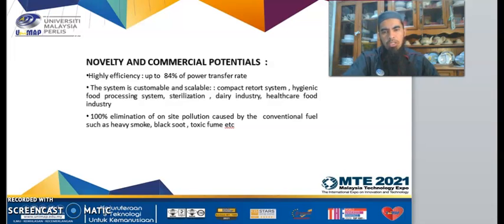The novelty and the commercial potential are listed. The system is highly efficient. It can go up to 84% power transfer rate, compared to 71% for electrical coils and 40% for gas. The system is also scalable, and can be reduced or increased in size based on the requirements of customized usage. It can be used in the dairy industry, healthcare, and food industry. When we ran the project, we were able to eliminate 100% of site pollution caused by conventional fuel, such as heavy smoke, black soot and toxic fumes.